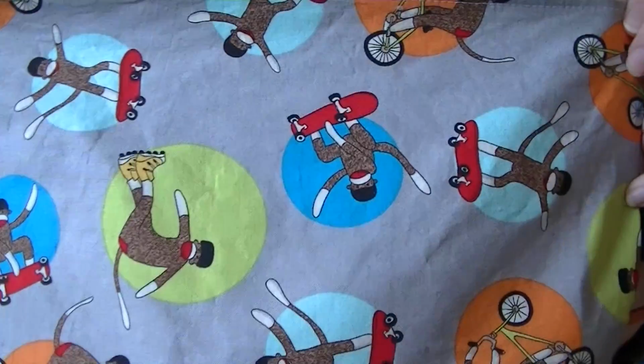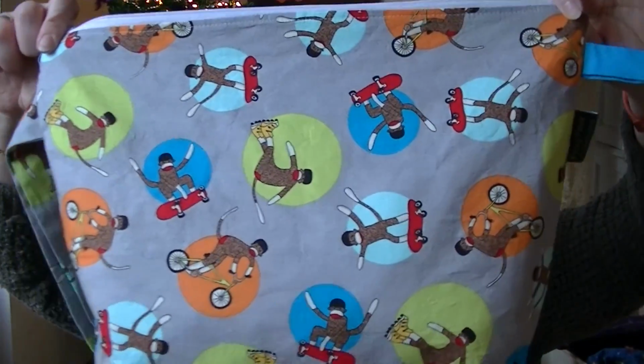And this is my sock monkey bag, which I really, really like. But I hardly ever use it because I don't ever have projects this big. So I'm very happy that I can finally use it again. So that is acquisition number 1.